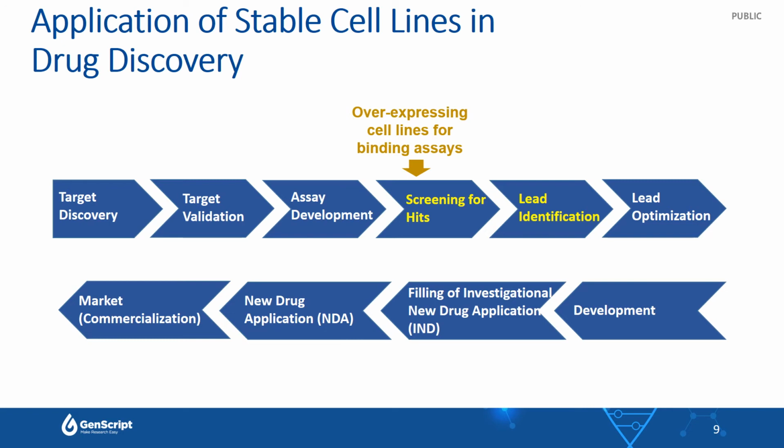And with the hits found, next step you will need to find the leads, which are the compounds that not only show binding, but actually show some functionality to the target. For example, either increase or decrease the expression or to inhibit the drug target. So this is where the reporter cell lines for functional assays will take place.